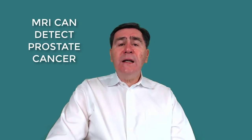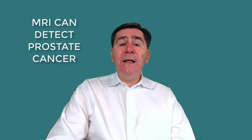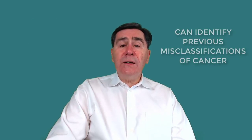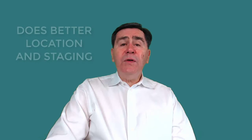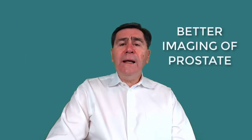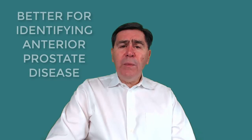MRI of the prostate has been shown to detect prostate cancer. It can identify previous misclassifications of cancer. It produces better location and staging, and whole gland imaging is much better for identifying anterior disease. This is important because anterior disease is not palpable on rectal exam and usually missed by biopsy.